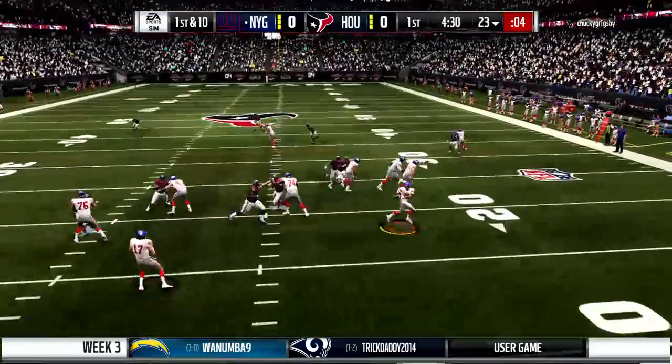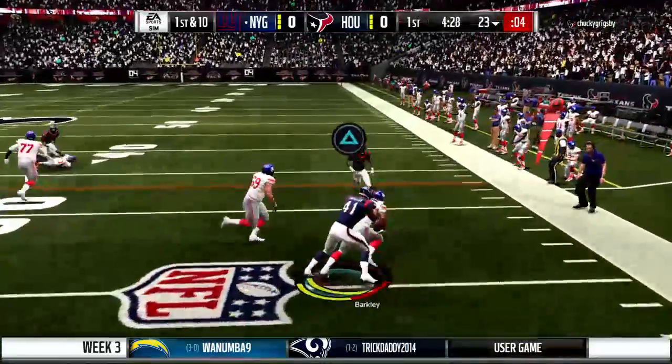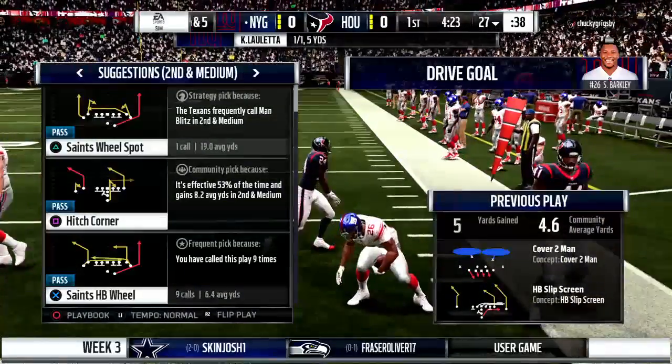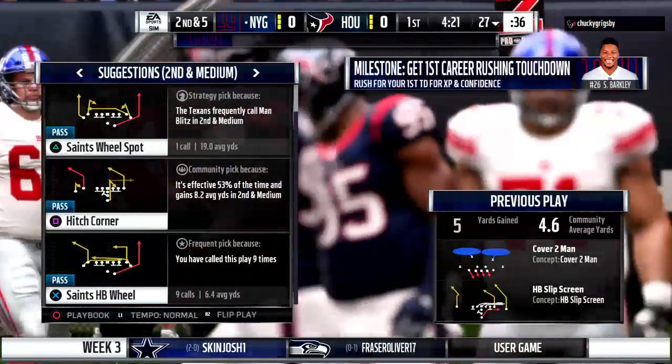On 1st and 10, Lauletta. They'll set up the screen to Barkley, and they'll bring him down at the 27-yard line. The first down screen pass, good for 5.